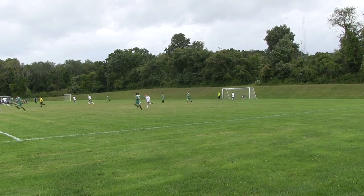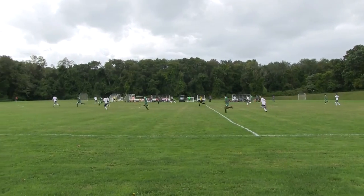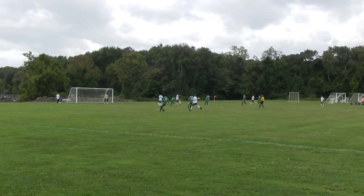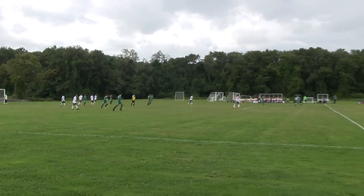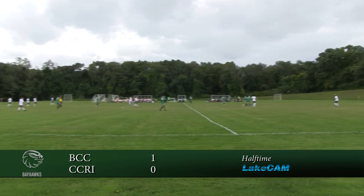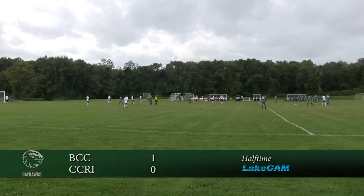Quick start here. Three on three. Let's see what they do. Just a few seconds on the clock. See if we can get a last minute shot. Okay. That's the half, folks.